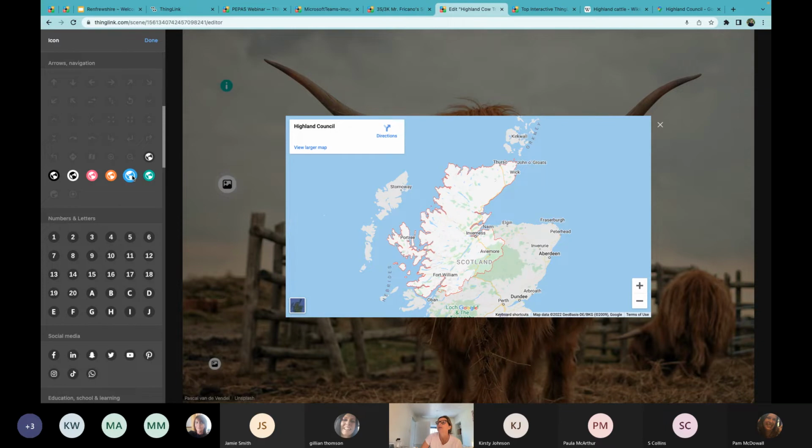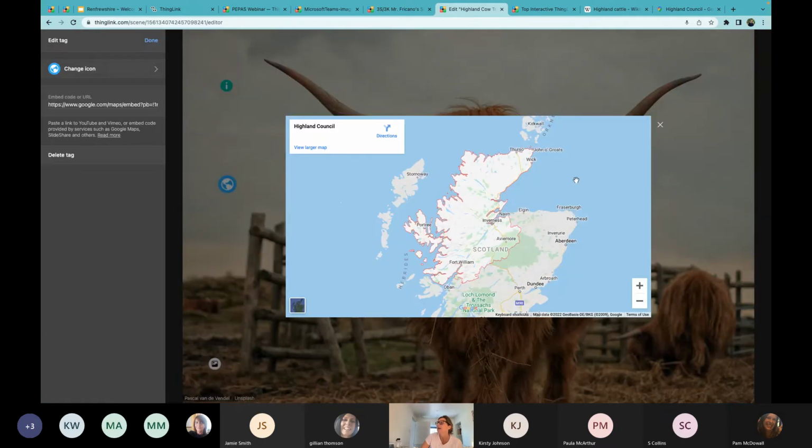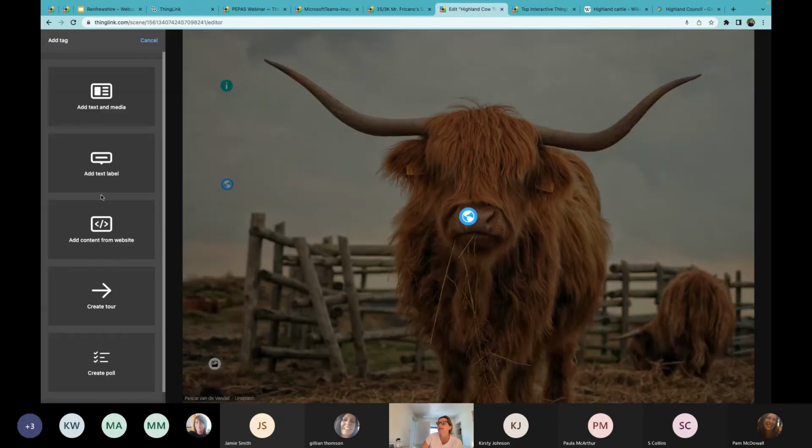There we go. Nice blue one. Click done, and there we have it. I've now got my embedded map using the embed tag. The next tag I'm going to show you is to create the tour.